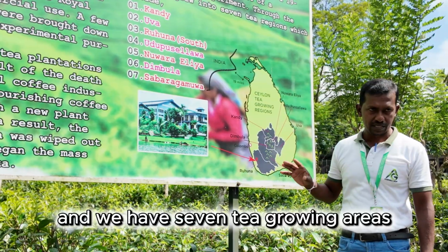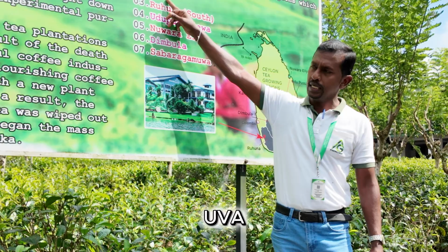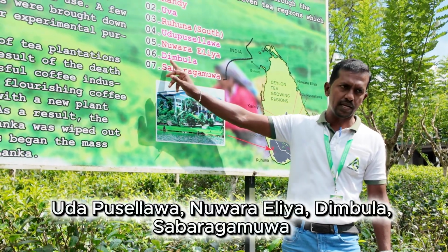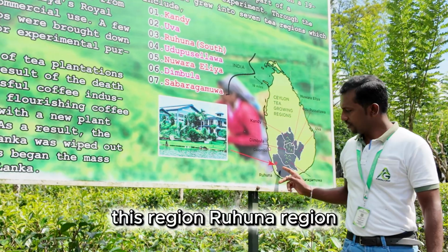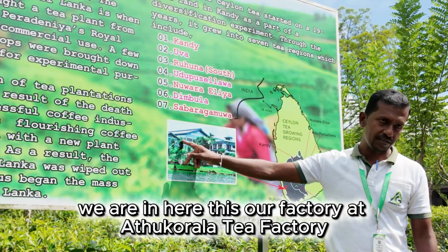And we have 7 tea growing areas: Kandy, Uva, Ruhuna, Udupusallawa, Nuvareliya, Dimbulan, Sabaragam. This region, Ruhuna region, we are in here. This is our factory, Athukorala Tea Factory.